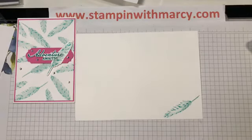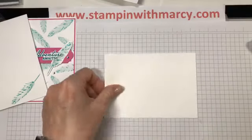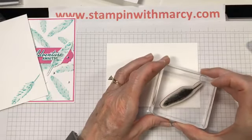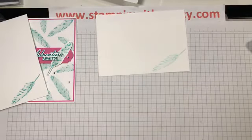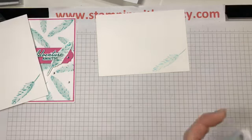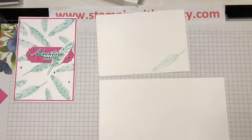And then I'm just going to breathe on that and put just that very light hint on my envelope. So pretty. Okay, so let's close this up, and before we do anything else, let's add our sentiment to the inside.